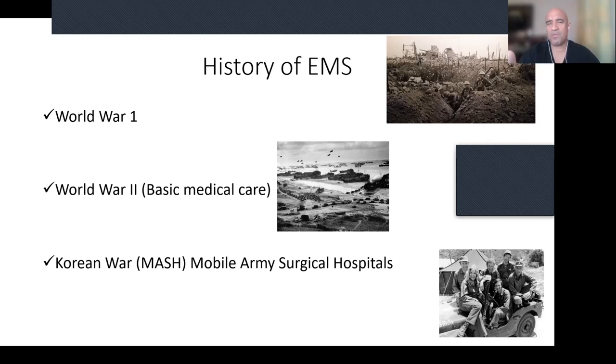Now, there was a show I used to watch called MASH. MASH stood for Mobile Army Surgical Hospitals. I thought it was a fun show, a funny show, but I didn't realize it was a real thing, in which they would take soldiers wounded on the battlefield, put them into helicopters, and take them over to a mobile surgical hospital. This happened during the Korean War. And again, the survival rate was high.